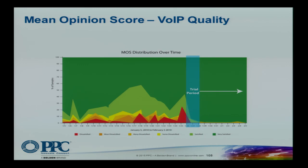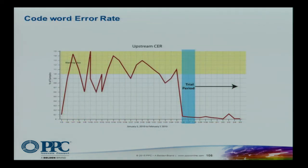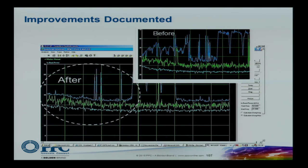We tightened them all up, or changed them for a connector that won't lose that. We did that there, just by tightening connectors up. That's quite an improvement. Code word errors, trial period, that's quite an improvement. Documented improvements again, just by tightening up. This is what the network looked like. We tightened up, now all of a sudden you can only see the cable modem carriers. That's what it should look like. Tighten the network up.